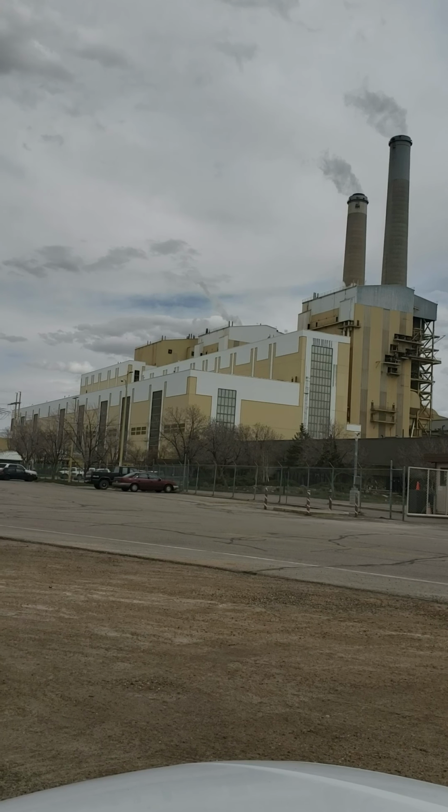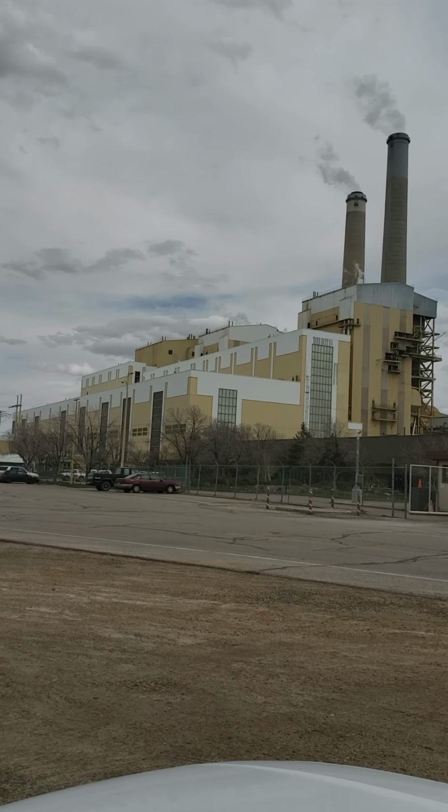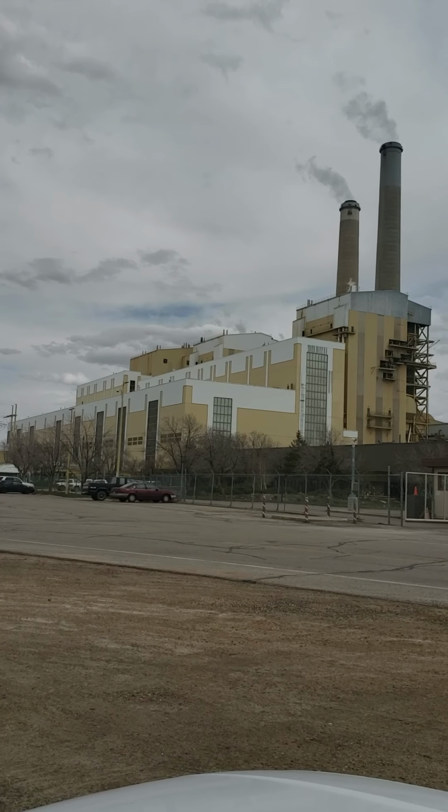I had the opportunity to interview Brady Worwood, a project manager and troubleshooter in the engineering department at the Hunter Power Plant, about how the power plant has changed over time and how non-renewables and renewables work together.